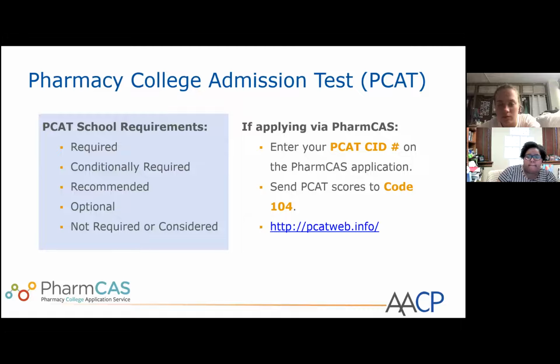So similar to what we talked about earlier, this is not a required field for every institution. So PharmCAS is not going to hold your file for missing PCAT scores. You can still submit your application before you take the test, or even if you don't have to take the test, because it is optional.